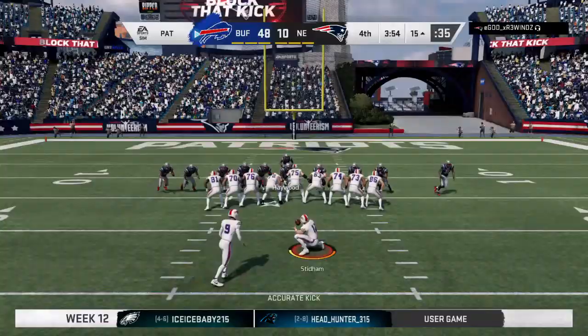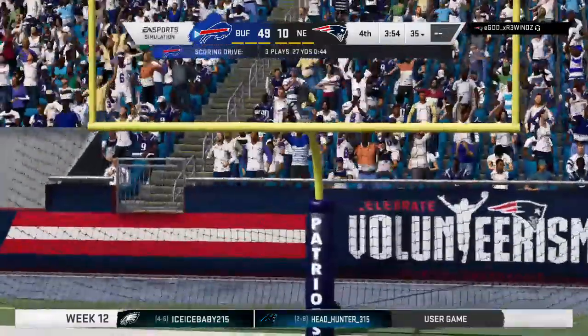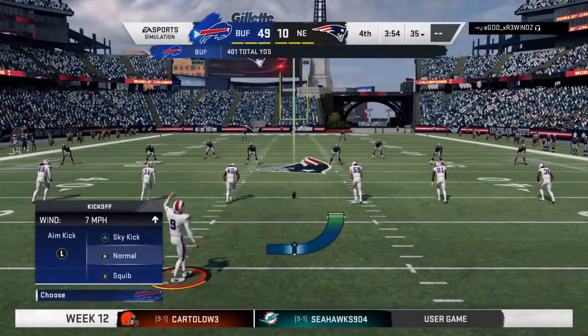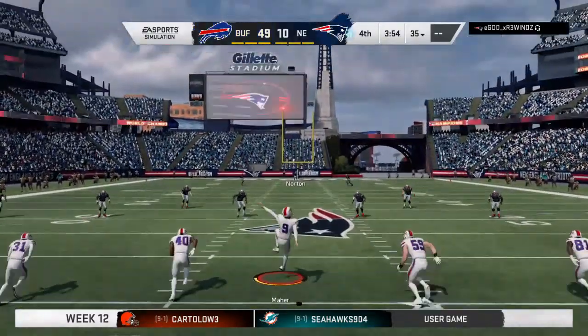And the Bills use the short field to their advantage as they cash in for 6. Extra point by Marr, up and good. And the lead will swell by 1 more. Following the touchdown, here's Marr to kick it away.